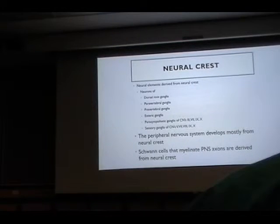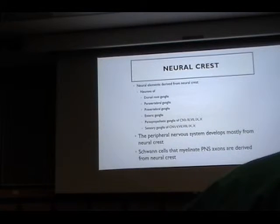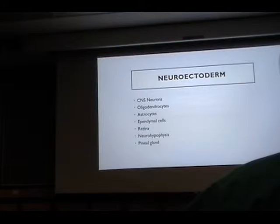What you want to know is that the peripheral nervous system is important, because in certain cases when neural crest doesn't get to your gut, your enteric system, all kinds of really serious bad stuff happens. Have you talked about that kind of stuff? Celiac disease, all that kind of stuff? Yeah. So it won't be on the test. If you want to learn, by all means do.